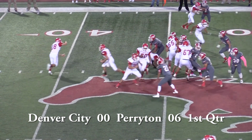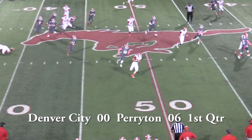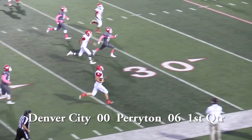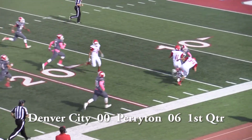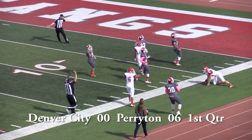They'll give him the 11 on the little play to Dakota Buck out of the backfield, throwing it short range, allowing Davis to have high accuracy. Buck in the open field has lots of running room and scampers down the field for about 38 yards and a Perryton Ranger first down.